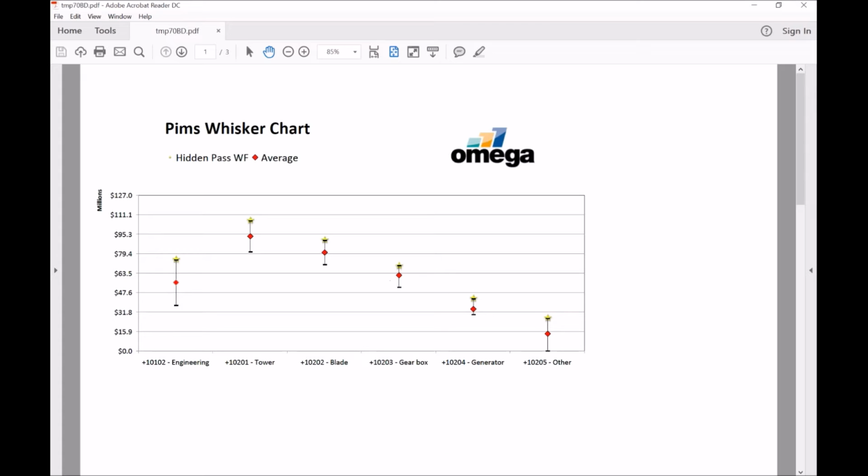Okay, so what's going on here? Most of the average looks to be right in the middle of my lines. Now my generator, it seems like the average is towards the lower end. My stars represent my hidden past project, the one that I want to highlight. I want to see where it falls in that range compared to the other projects. And according to this chart, I see that it's almost consistently at the far end of all of my ranges.